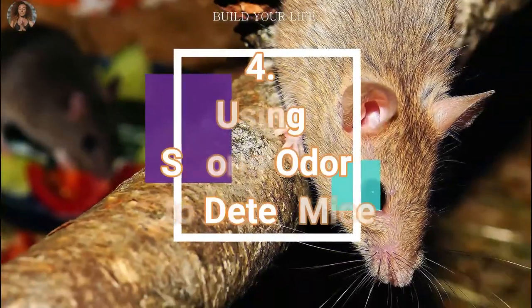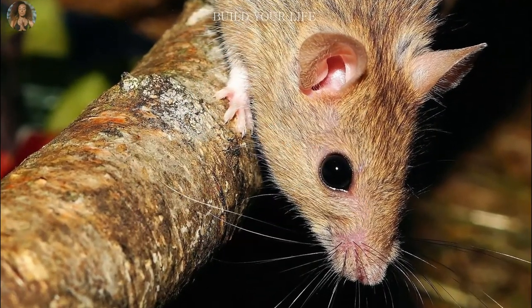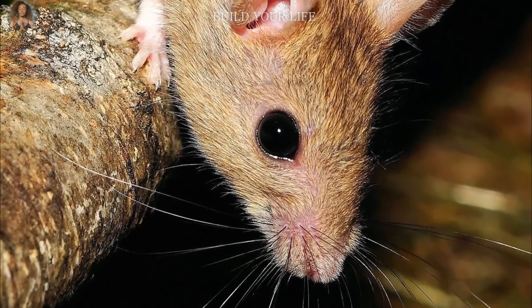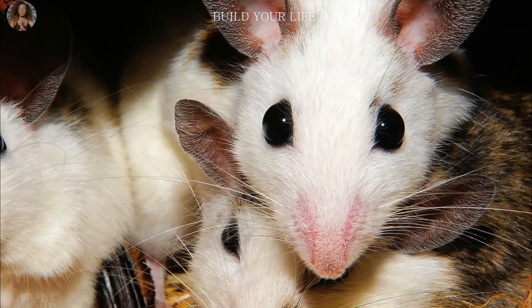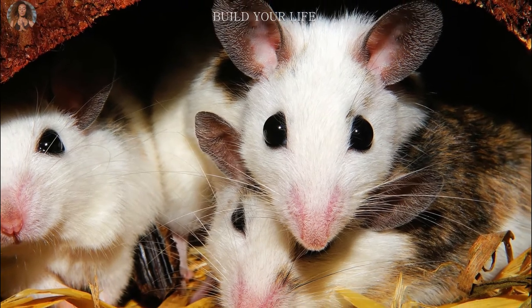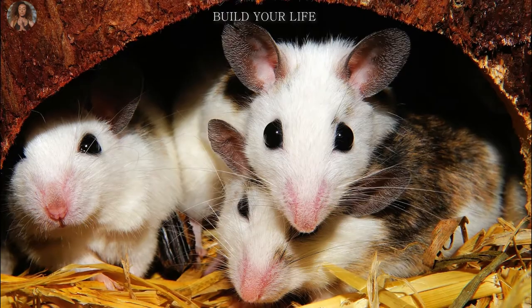4. Using strong odors to deter mice. Natural methods to prevent house mice include the use of deterrents like strong smells that drive the mice away. When a house mouse finds a new place to live, such as your kitchen or basement, they will leave a pheromone trail behind so the rest of the rodent family can find their way into your home. A great way to prevent this is to clean with a strong-smelling product such as ammonia.